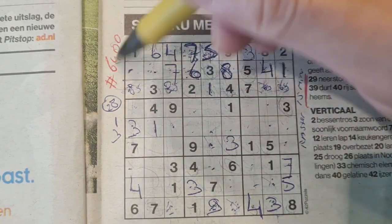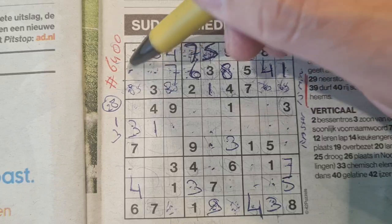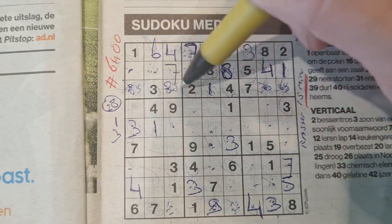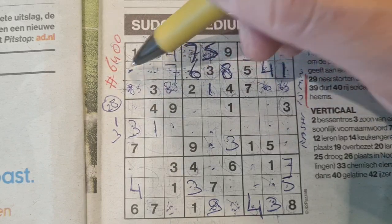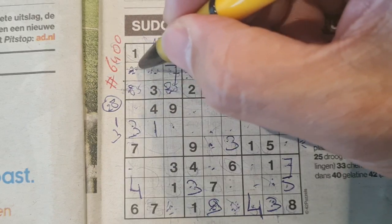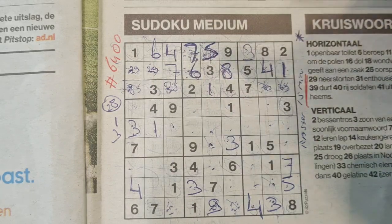So 2 numbers left in this big square. The 2 is missing, and the 9 is missing. 2 and a 9. Let me mark those 2 boxes. Alright.